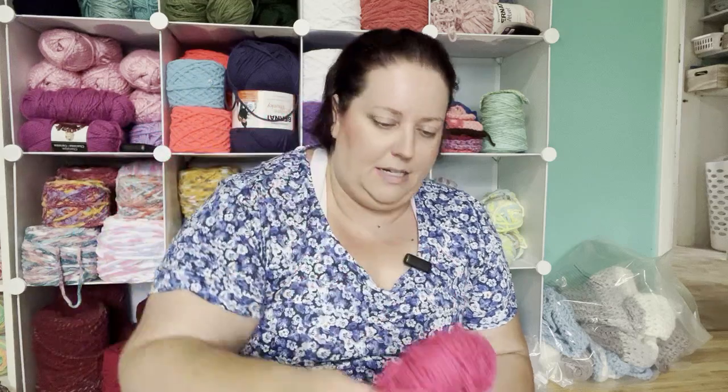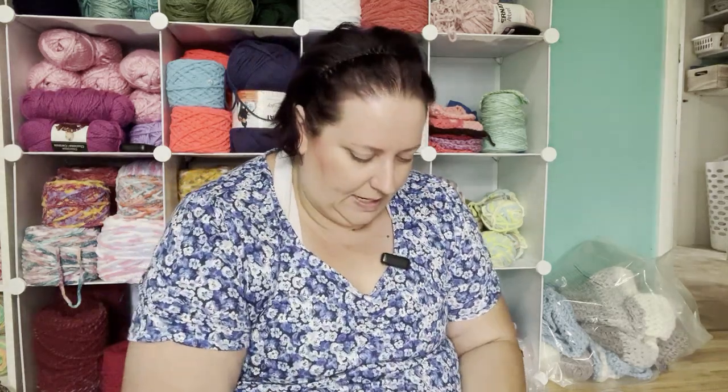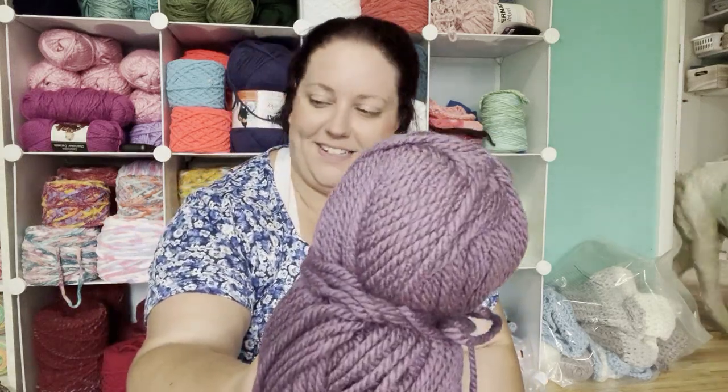And then this one, exact same thing, but in magenta. It's a really pretty color. This one was $3.99. This one is Softy Chunky. I know that for sure.